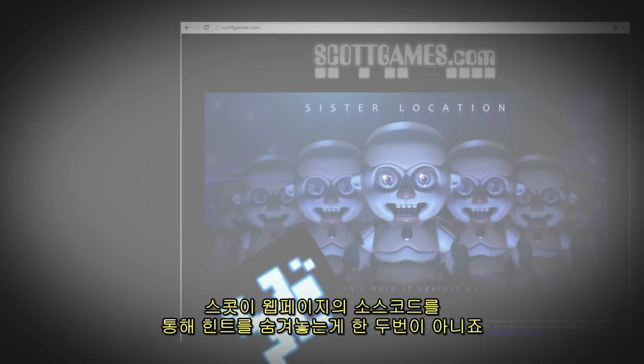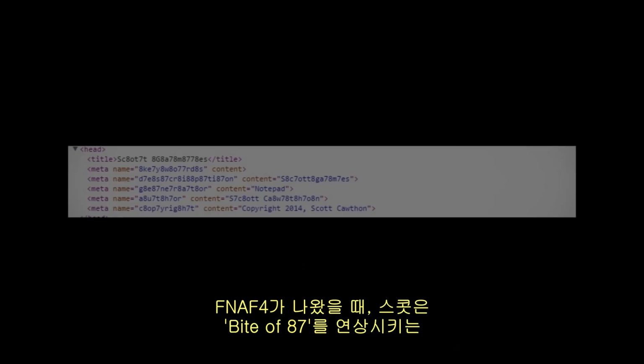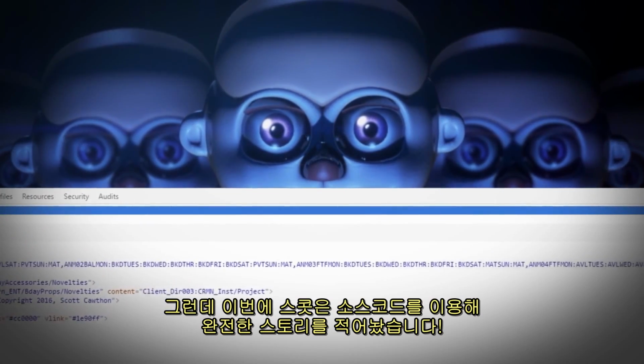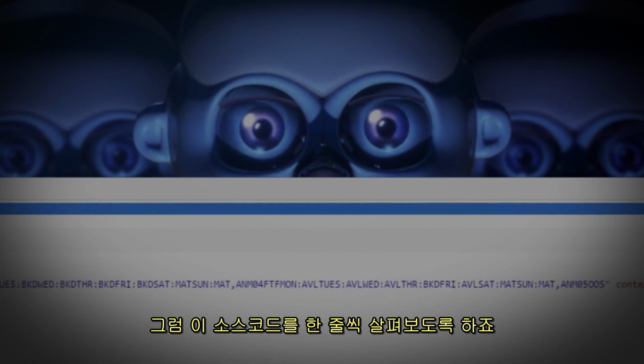Now, Scott hiding hints in the coding of his site is nothing new. It was the source code that started the whole Bite of 83 versus 87 debate back during FNAF 4. But this time it's a bit more than just a mere hint of what's to come. It is a fully fledged story. So let's take this line by line.